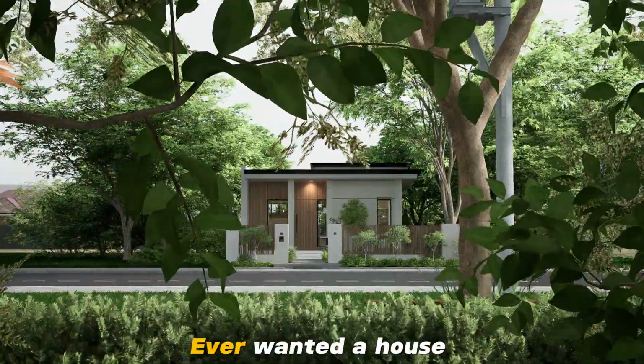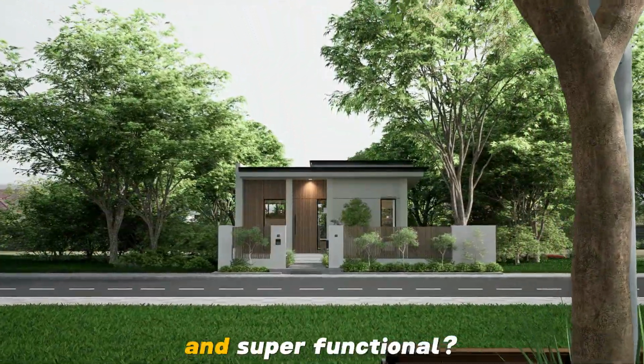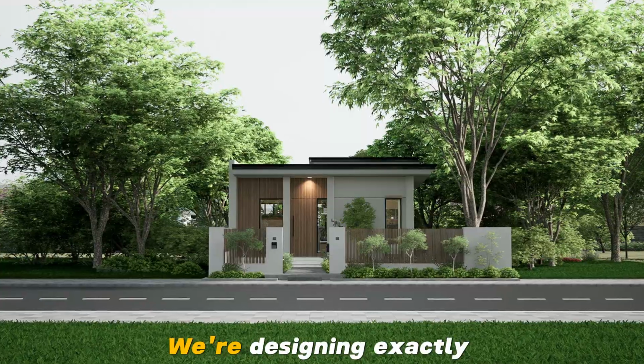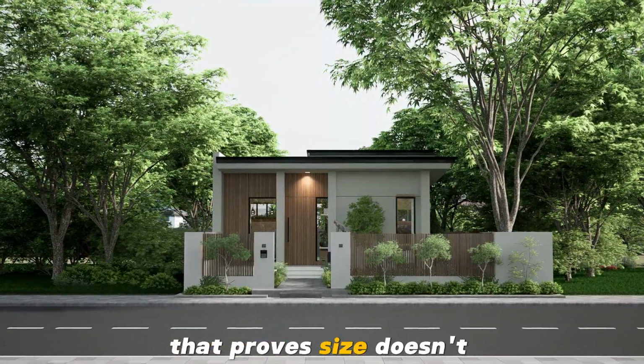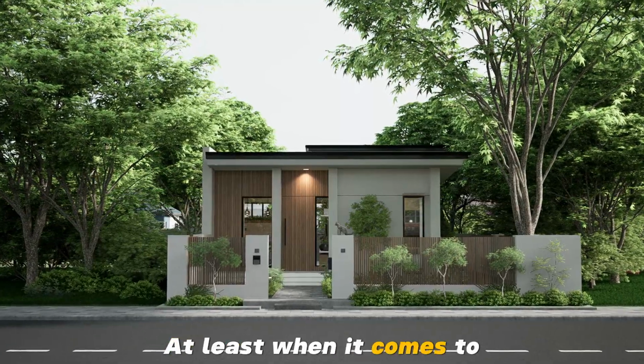Hey there, ever wanted a house that's small, affordable, and super functional? Well, today we're designing exactly that. A compact but clever home that proves size doesn't matter, at least when it comes to houses.